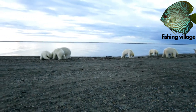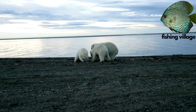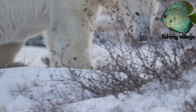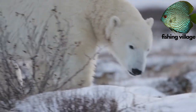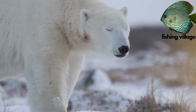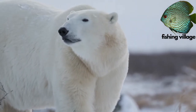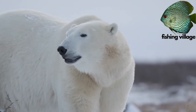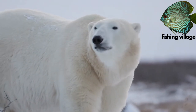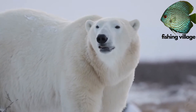The footpaths of the polar bear feature something resembling a non-slip surface that gives them grip on slick ice. Strong legs and broad, flattened feet with significant webbing between the toes enable polar bears to move on ice and swim. The large paws evenly distribute the polar bear's weight while walking, helping to keep the sea ice from cracking.